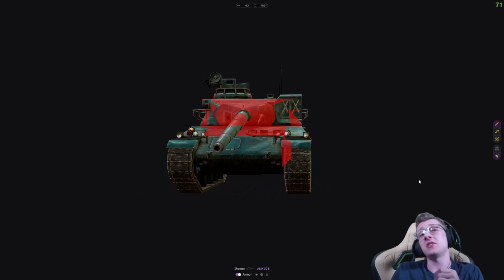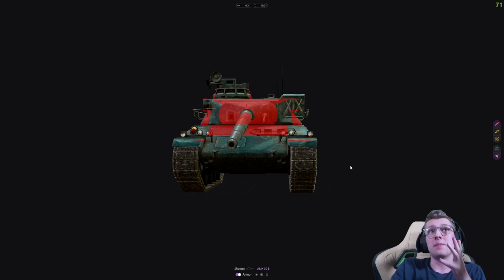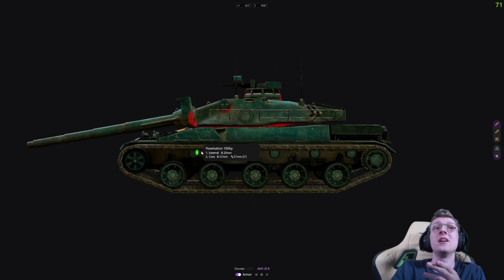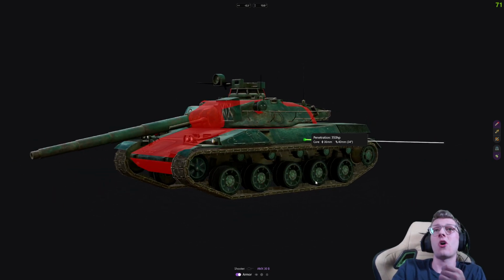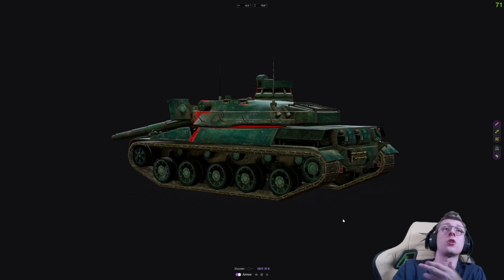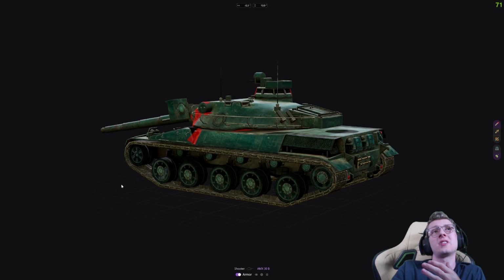The 30B sacrifices a slight bit of DPM, with still very good accuracy and overall aiming time, in fact better aiming time than the Leopard, to have a much better turret and armor profile. The side of the 30B, while only 40, is covered in spaced armor, and because of that, it's much harder to penetrate, as we can see with HE. It's a very troll tank.